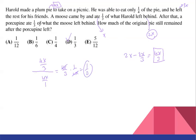Maybe another way to try: the original pie, I can start with 1, okay? He was able to eat only 1/4, which means 3/4 is left behind. So we want to find 3/4 of the original, which was 1. Then a moose came by and ate 1/3 of what's left behind. So 1/3 will be eaten, which means 2/3 will be left behind after that point.